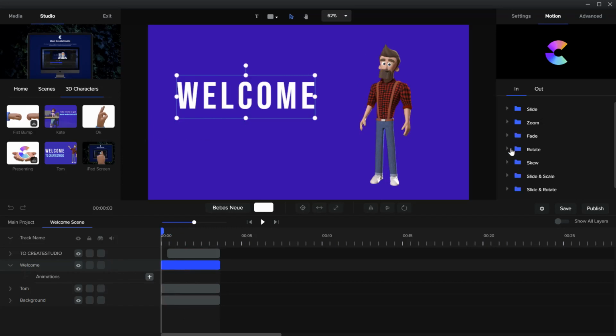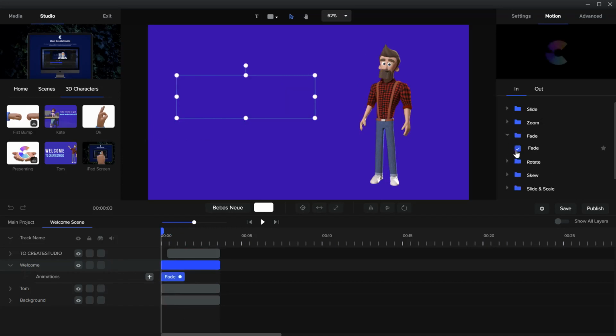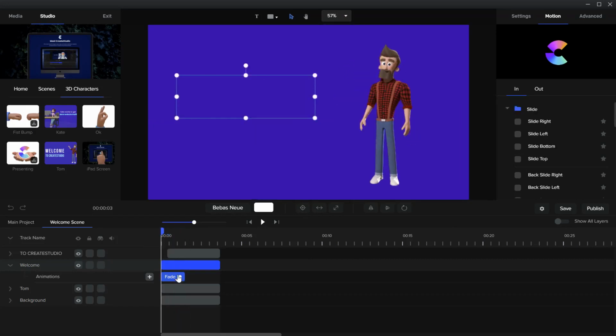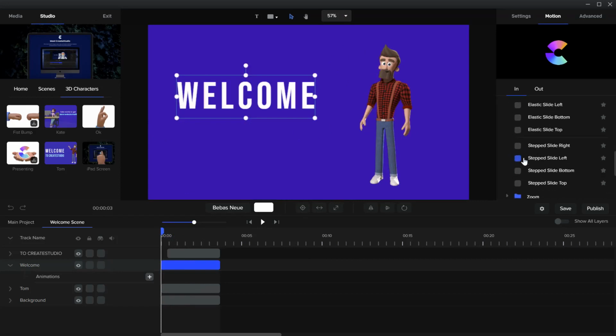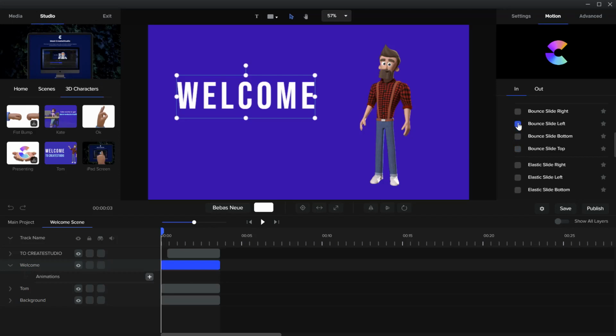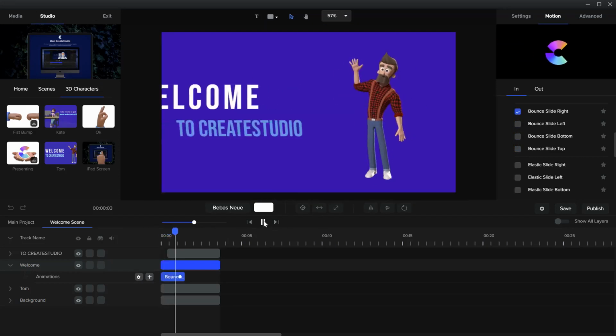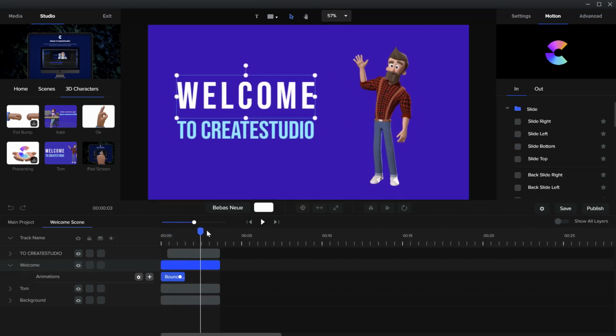So for example, I could add in a rotate animation. I could add in a fade if I wanted to, so it would fade in or out. And you can see a preview up here as you go through these different animations as well. I could also choose to add in a slide animation, or a bounce animation, so it would actually bounce. If I select this, that's actually a fade that I've selected here. I'm just going to delete that. I could actually add a bounce animation if I wanted to. So for example, slide in from the right, bounce slide right. It's going to bounce in now. There we go, and it bounces in. You saw welcome bounce in.